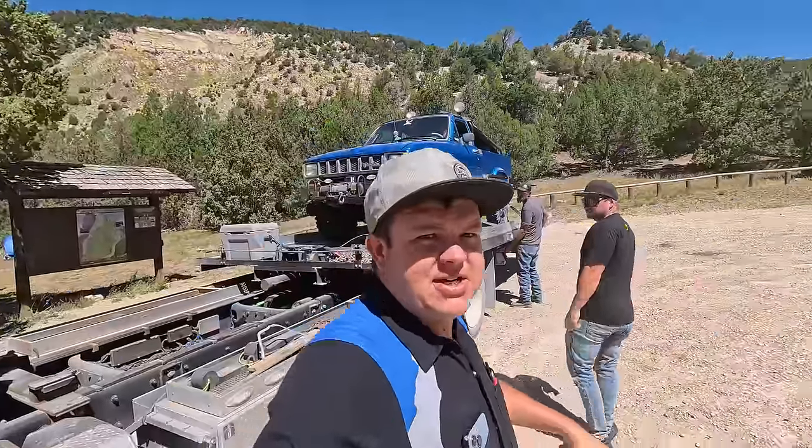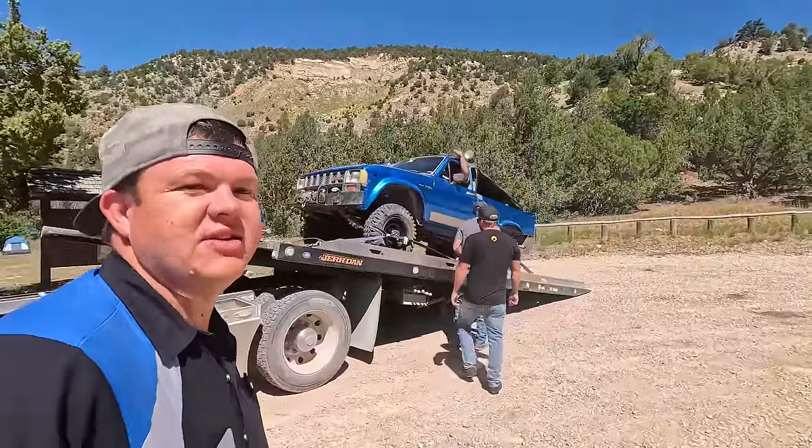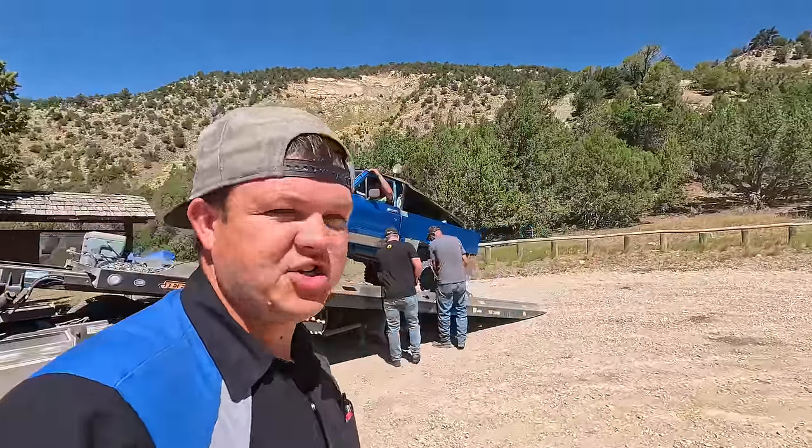All right, so we stopped and picked up my friend Colton. He's gonna come and help today, and then we picked up Steve. So Steve parked the trash truck on the side of the road. We picked him up. So we got five of us going in this little baby Trekker, but it should do it.